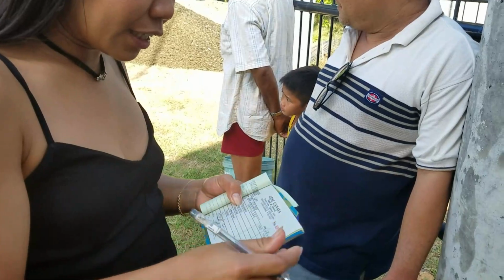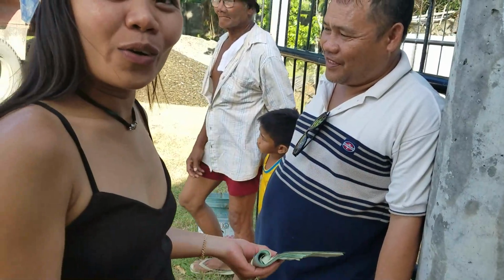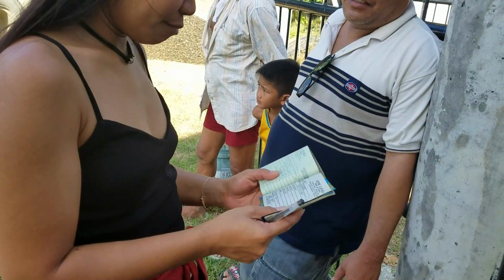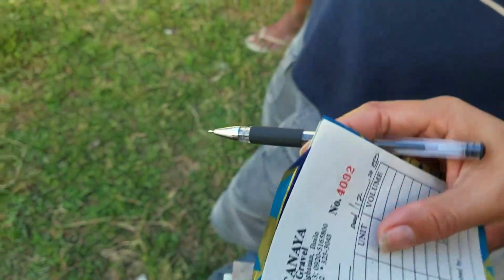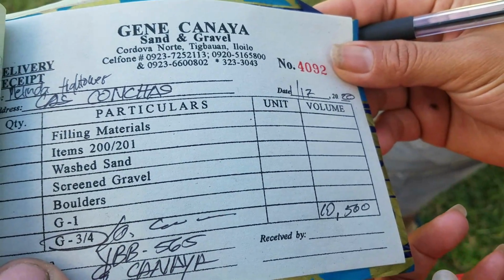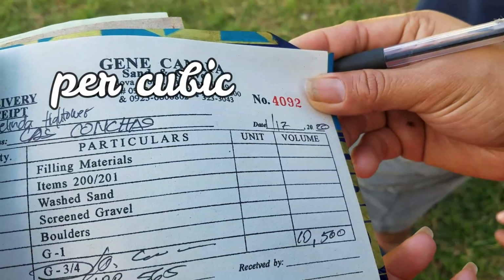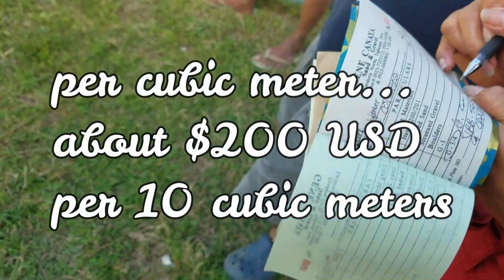I told my cousin that there's no discount because we are a key customer. That was 10,500 for each truckload. So that was 1,050 per square meter. Right? And no discount.